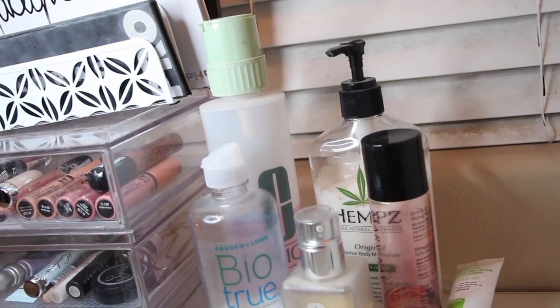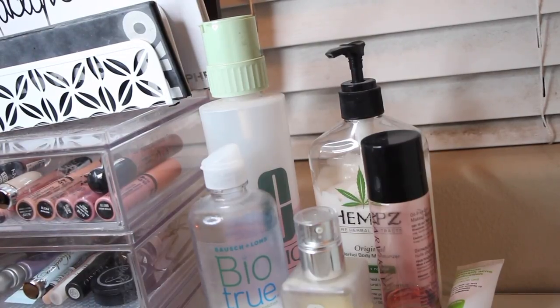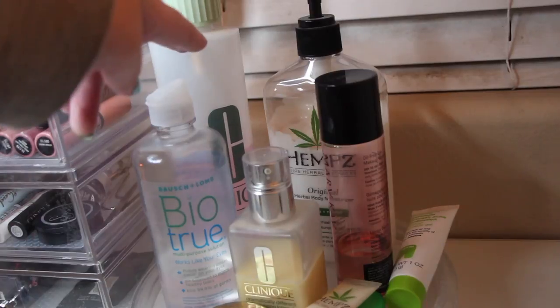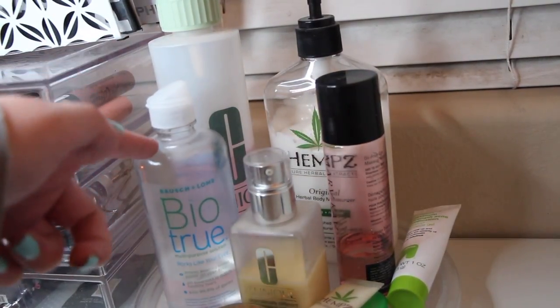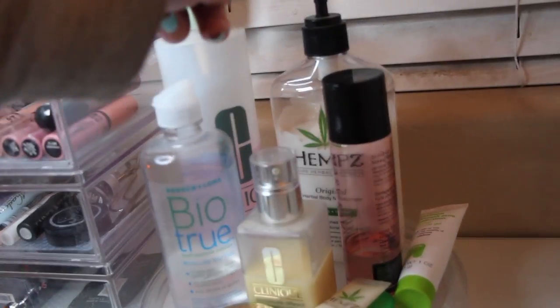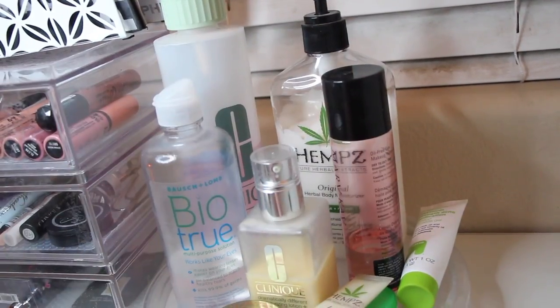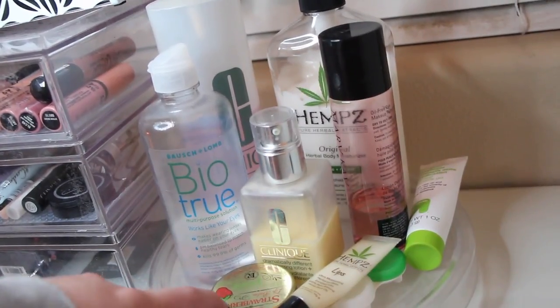Moving over to the right side of my little makeup drawers, I just keep all of my skincare products here. This here is my Clinique toner. I keep my contact solution that I'm using right now here, my Clinique moisturizer, my hemp lotion, this is hand lotion. I have a Mary Kay eye makeup remover, some zit cream, a lip balm, and then my contacts, and another strawberry lip balm here.